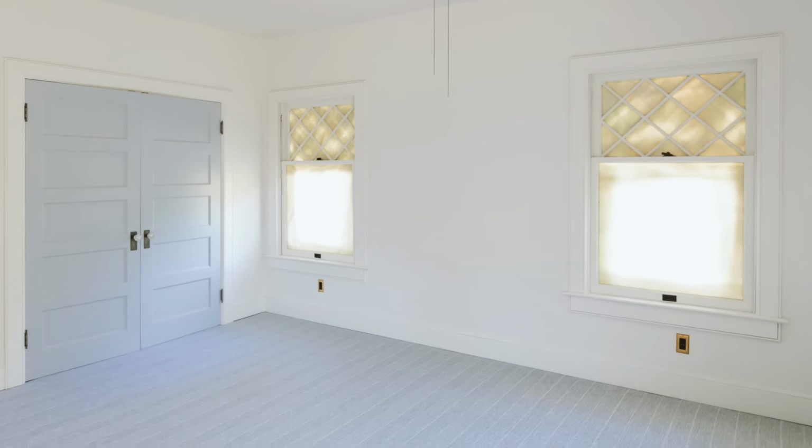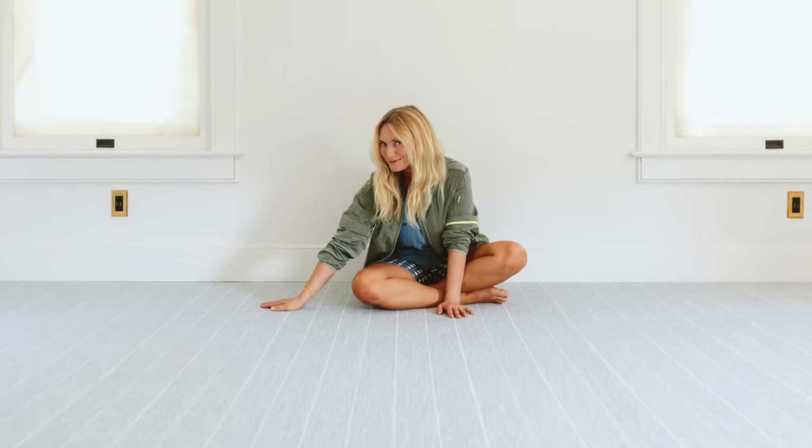For the kids' rooms upstairs, I put down this wall-to-wall carpet. It's from Stark. It's beautiful. It's really Scandi and simple. Great. So to me, that felt like a neutral that we could build upon. So, wallpaper. Because I love wallpaper so much. There's a billion different colorful patterns out there.